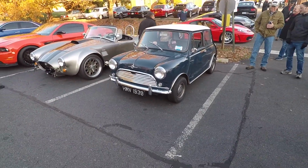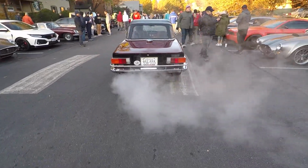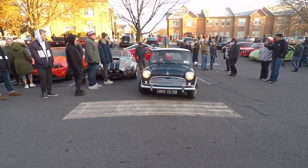Little right-hand drive Mini Cooper. Very cool. Manual windows. It's like a smoke machine. So cold out here this morning. A little Triumph.